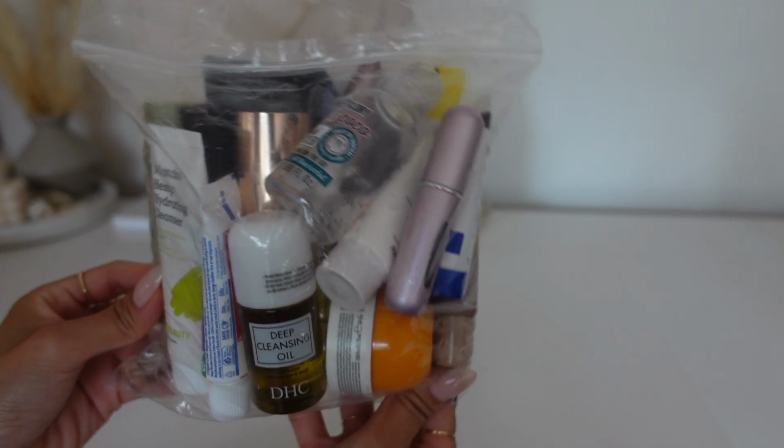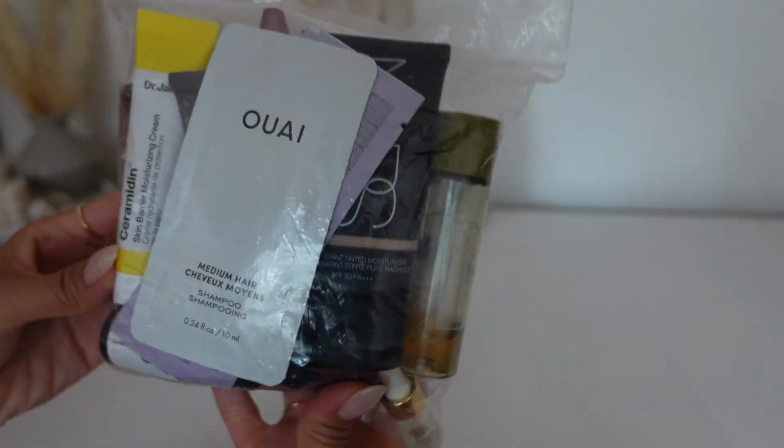Okay, so I love minis. I love skincare minis, makeup minis. I think it's such a good way to not only test out whether the product is right for you, but it's also great for traveling. And because I am often traveling or staying over, I do need to carry like a toiletry bag, and just having minis is just so much easier. And I find that minis also last me quite a long time as well.